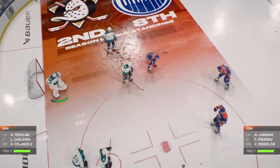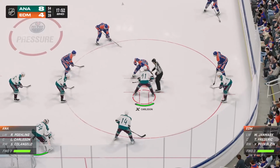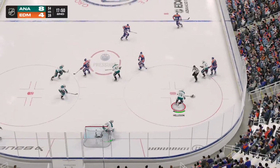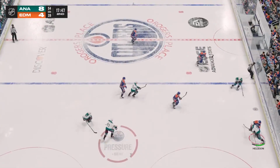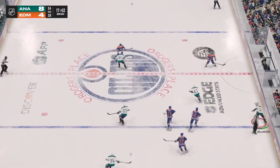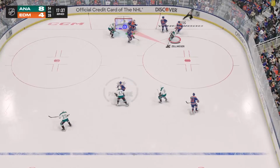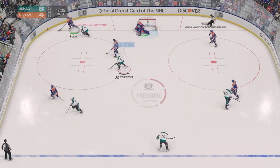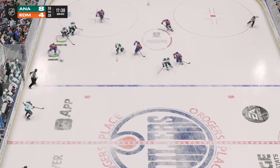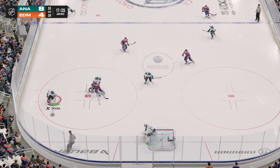Both teams are set. They're ready to drop the puck. Anaheim's won the draw. Ellison's lugging the puck. Edmonton's got possession of the puck. Anaheim's regained possession of the puck. Here they are on the attack. Shot! Denied by the goaltender. Anaheim's got the puck. And that's a smart heads-up play by Janmark. The Oilers are across the line and into the offensive end.